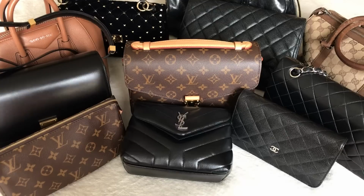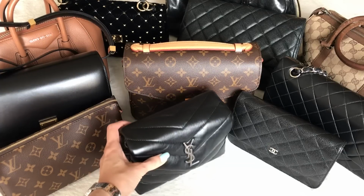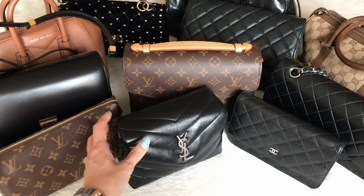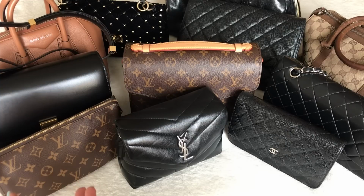Now, if the weight of a bag is not important to you because you've got really strong shoulders and neck, or you drive a lot and you won't be walking very much with the bag on you, or whatever the case may be, then maybe a bag like the Chanel Jumbo is okay. So again, it goes right back to your personal preference.